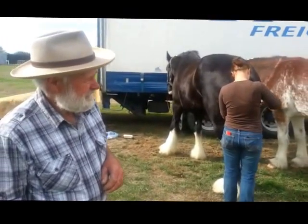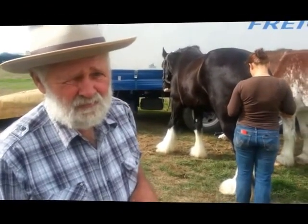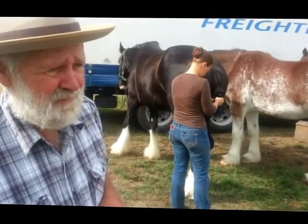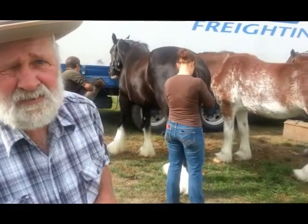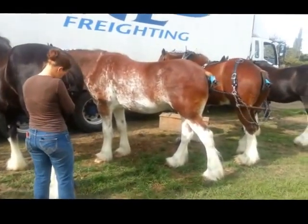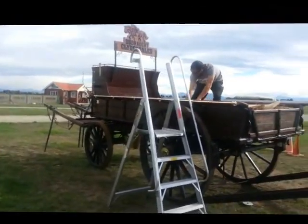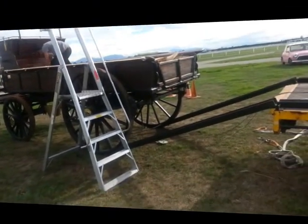Well, they're just here on behalf of the breweries. They hire the horses out, to do the odd parade just around Timaru. This is the carriage here, the brewery wagon. And you're going to put the horses in there later on and parade them around, for everybody to see?